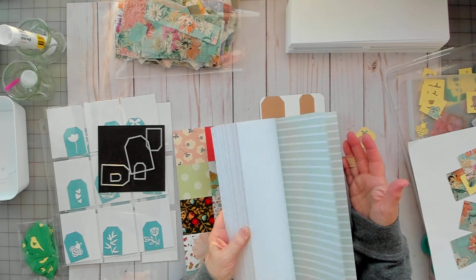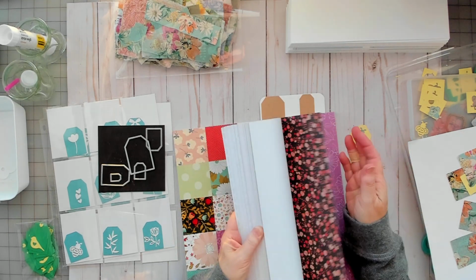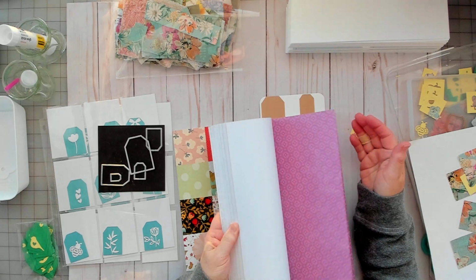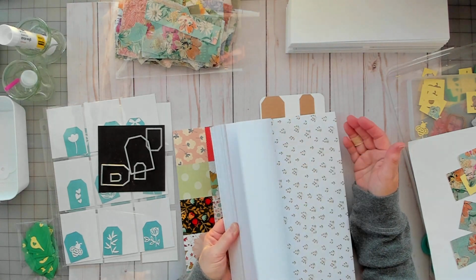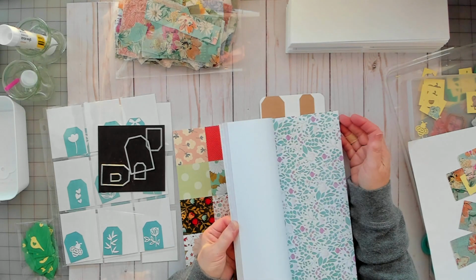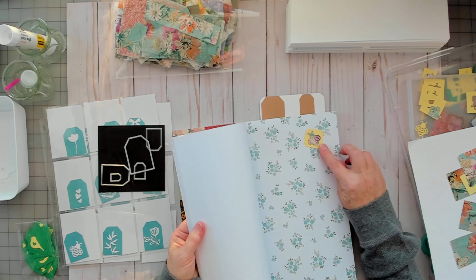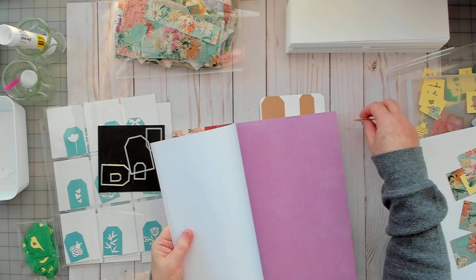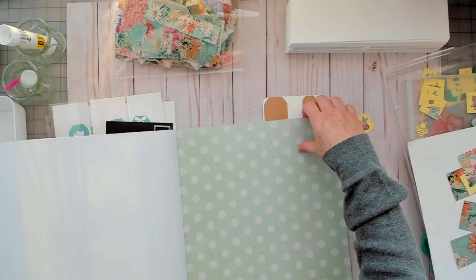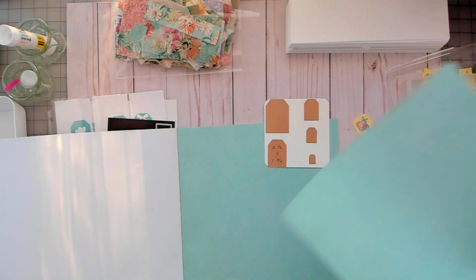No, too busy. Oh, that's pretty. No. That's pretty. That's really pretty too. No, I like the blue. Okay, I'm going to go with this one here. And I'm thinking maybe one page should be enough.